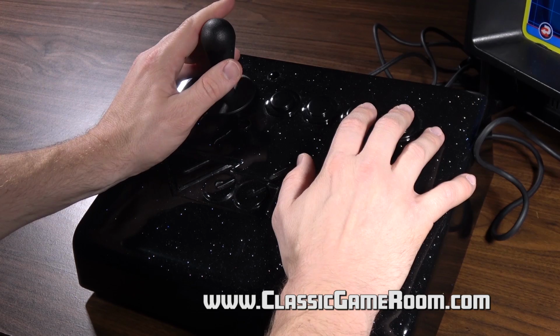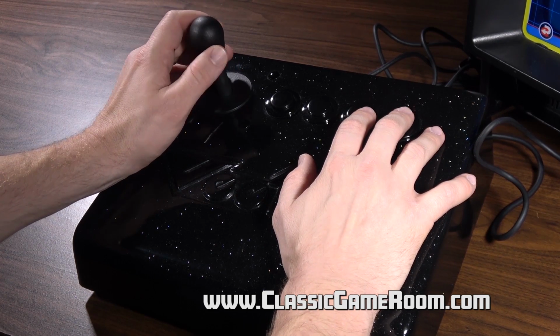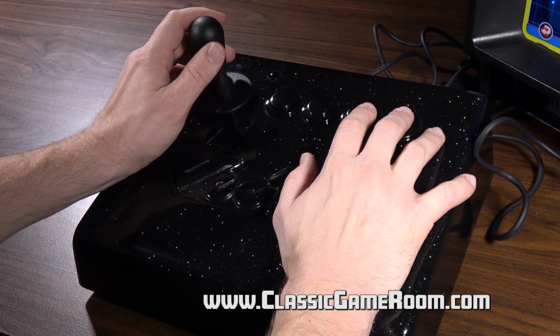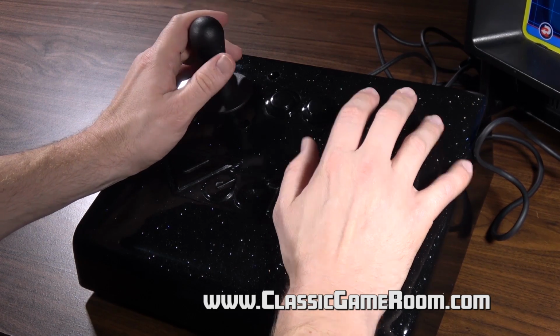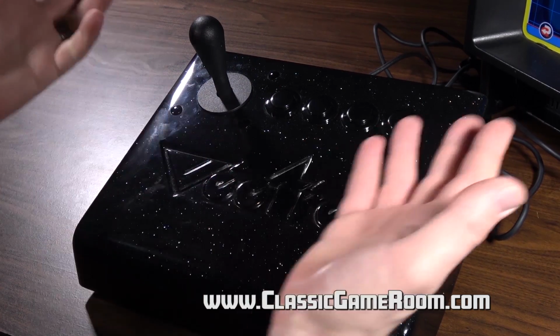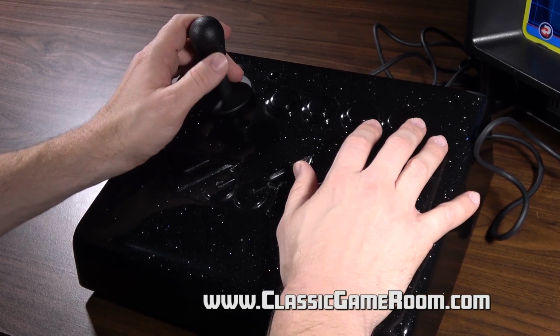The stock Vectrex controller, which actually isn't too bad, has an analog joystick. The Vectorcade does not, so this is not the controller that you want for games like Hyper Chase, for example, but for everything else, yeah, it's pretty much the greatest thing ever. Can a controller be Game of the Year? I mean, I break all the rules anyway, so it may as well be. This is Game of the Year, the Vectorcade.